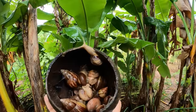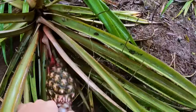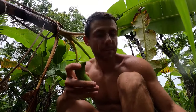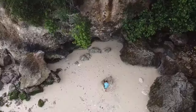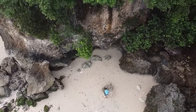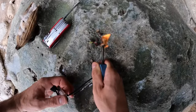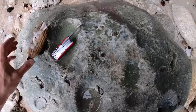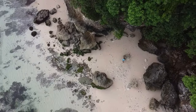The cup is almost full. I'll pick some pineapples and bananas along the way. I'll get enough protein and vitamins and head back to the caves by the ocean. I will show you one possible way to make a fire during a tropical rain, especially where to get some dry chaff. I will make a fire and I will cook my snails.